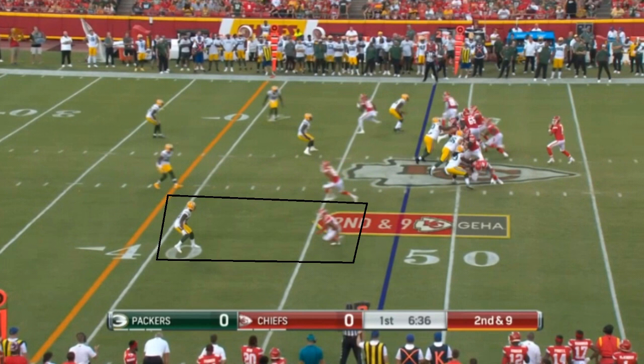Now, maybe it's possible he's doing this to try to draw the corner away so the other player can get open, because that actually is working. You can see how the player next to him is getting open, but I don't think that's the case, because I don't think he knew that no one would pick up that other player, because there are other Packers players who can do that. So maybe you could say this was a 100 IQ play. To me, this just looked like he wasn't doing his due diligence in route running.